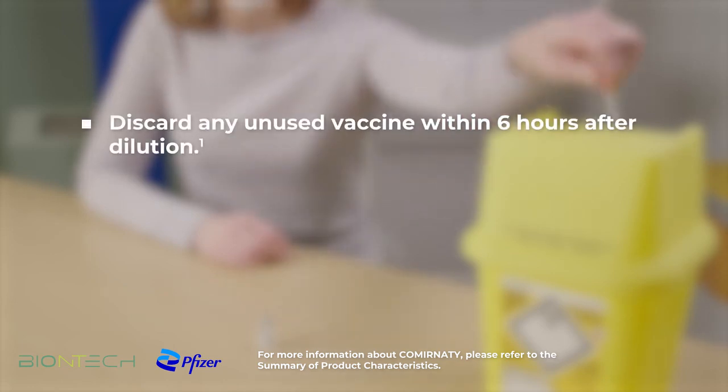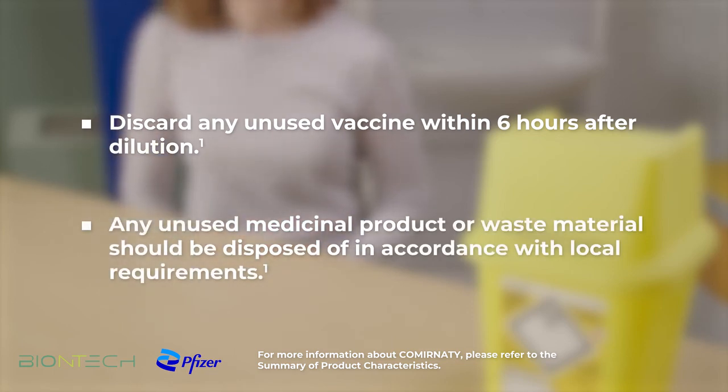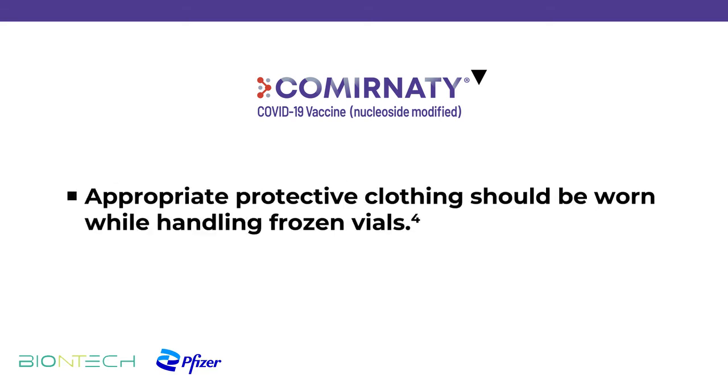Discard any unused vaccine within 6 hours after dilution. Any unused medicinal product or waste material should be disposed of in accordance with local requirements. In this chapter, we will review how to handle the vaccine in frozen form and the correct storage of the vials. Appropriate protective clothing should be worn while handling frozen vials.